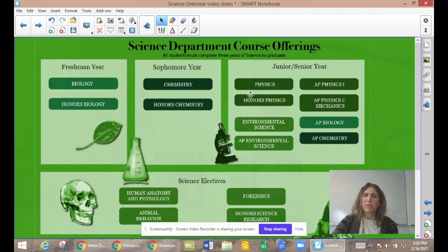So different physics explorations. And again, those that are really interested in that mathematical side, that problem solving side, that interactive side of understanding why things do the way they do in nature, would often involve 2 years of physics. So either the standard or the honors first, followed by one of our AP levels. We also have environmental science, both the standard level and the AP level.